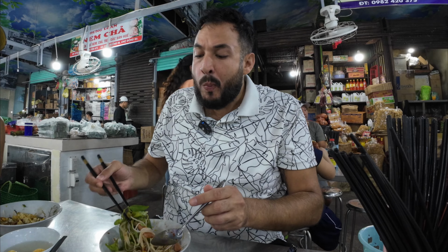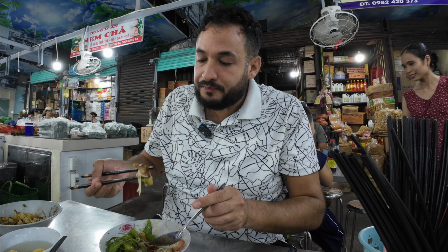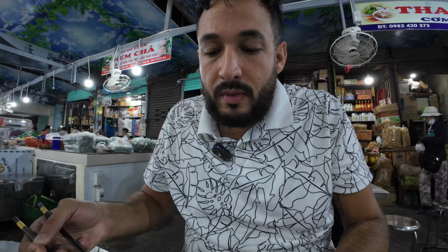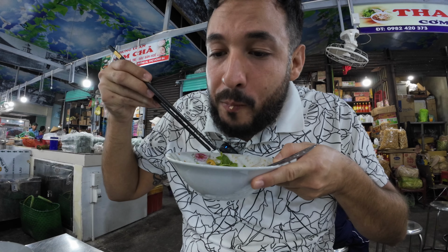I hope I don't regret it. Wow. The beef is very tender. Very tasteful. Ah, we got some pork belly as well on it. Coconut water. Tastes a little bit weird. Ooh, my lips are burning already. Nice. Off to the next one.